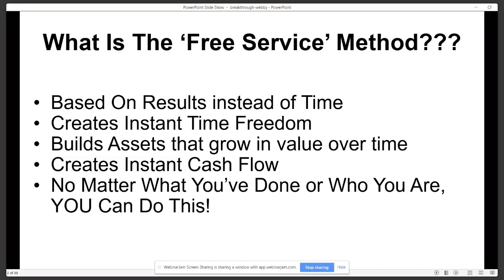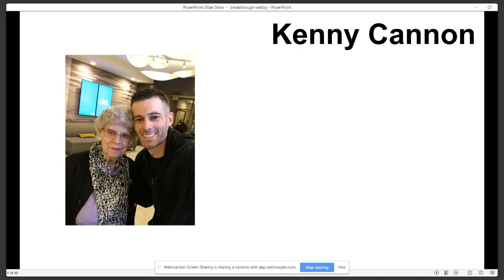No matter who you are, what you've done in the past, you can do this. It's as simple as giving away something for free to a qualified prospect. And that's pretty much it. You have to fill out like a 10-line form and then you're done. That's pretty much all you got to do.